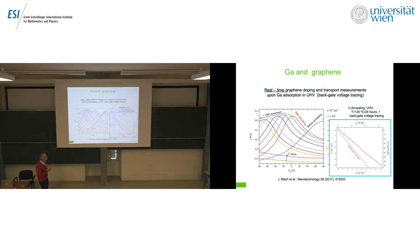Okay, and here you can see, when we calculate from the voltage of that Dirac point, by that formula I have shown you for a capacitor, the concentration of electrons. Here is the concentration of gallium on the surface, the number of atoms we brought, and this is the concentration of electrons calculated in graphene from that maxima. And you see that it started to deviate immediately from the ideal dependence, the red curve, which tells us that one atom gives one electron, because gallium has S electrons, uncompensated. So it donates one electron.